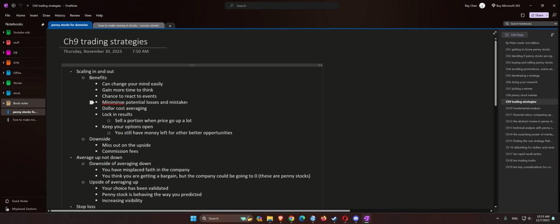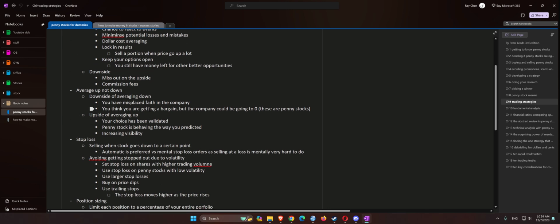Minimize potential losses and mistakes. Dollar cost averaging. Lock in results, so you can sell a portion when the price goes up a lot. Keep your options open, you still have money left for other better opportunities. Scaling in and out means you don't put all the money in at once, basically. The downside is you can miss out on the upside and pay more commission fees.